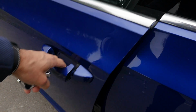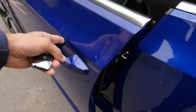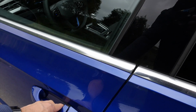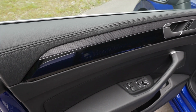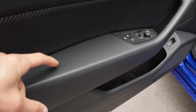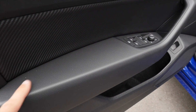Door closing sound, although we have frameless doors and double glazing. Here, look at that. It's a very solid sound, although there is the frameless design. And inside the doors, there's also ambient lighting, to come up later. Here on the inside, this is a disappointment. It's just soft touch plastics, but there should be a softer leatherette cover here for your arm.